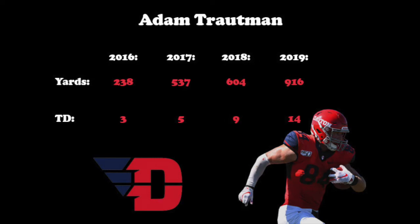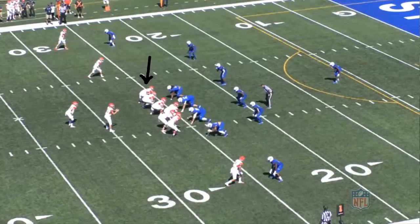Trautman has shown steady improvement over the past 4 seasons with the Flyers. After making the switch from quarterback to tight end in 2016, both his receiving yards and touchdowns increased every season. Starting with 238 yards and 3 touchdowns his first season, he finished with an incredible 916 yards and 14 touchdowns in his final season.